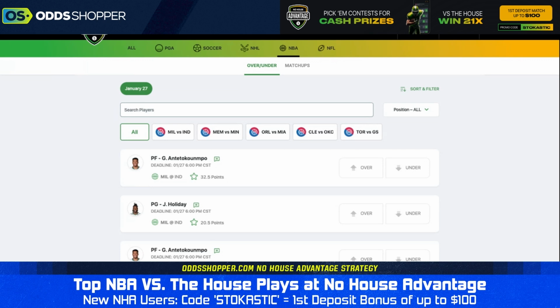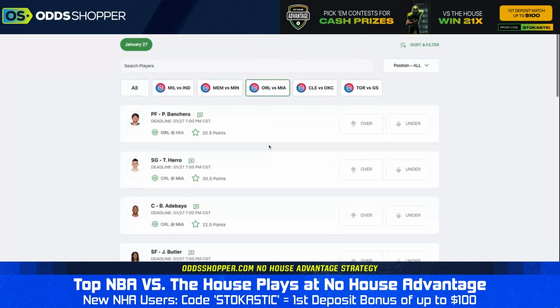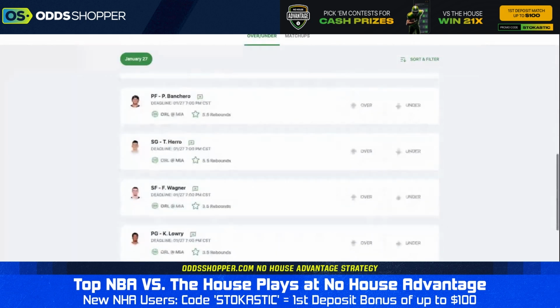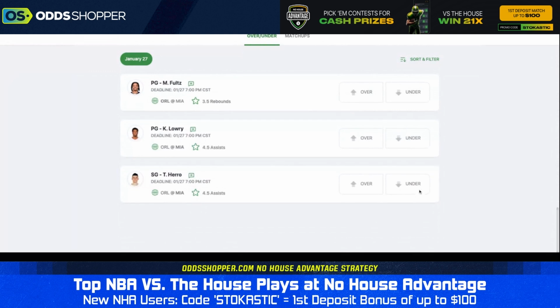Look, we got the Miami Heat. We got the Orlando Magic. There's a couple props that are popping here for us tonight that I like. Tyler Herro, under 4.5 assists. He's got under this total in 6 of his last 8 games. This is a pretty solid one for us. This is one of our highest projecting props for the night, especially on the underside.